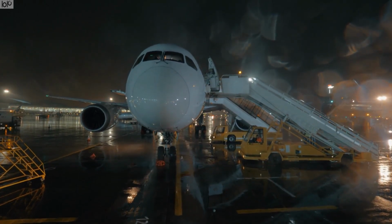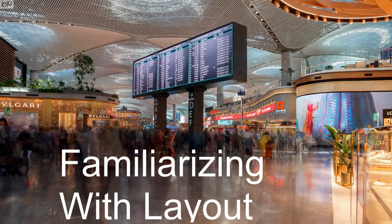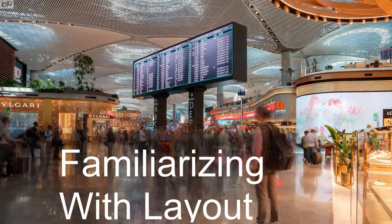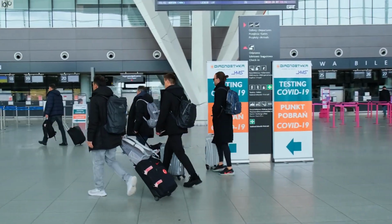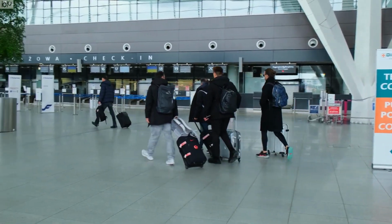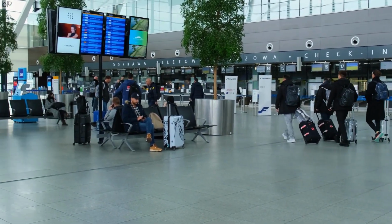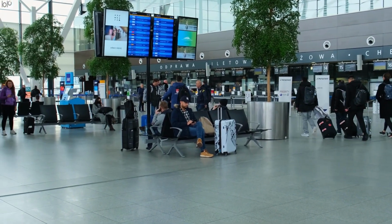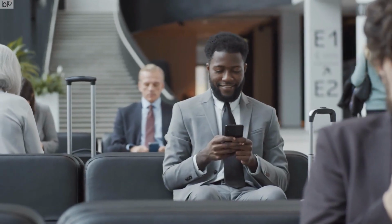Familiarizing yourself with the airport layout before your journey can save you time and reduce stress. Knowing the location of your departure gate and nearby amenities can prevent last-minute rushing and unnecessary anxiety. Additionally, identifying the nearest lounges or quiet areas within the airport can provide you with a peaceful retreat to relax and unwind before your flight.